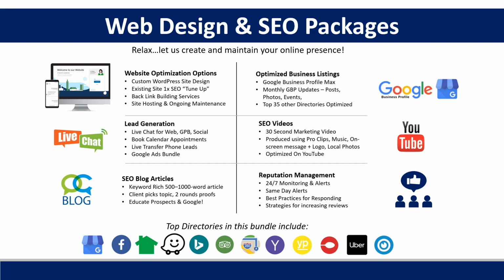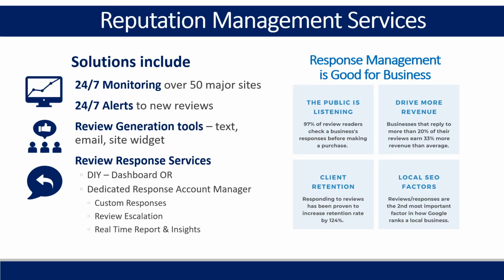Many of these things you can do on your own if you have the time and the skill, of course. And hopefully today we shared some ideas that you can use, some of the things you can do this afternoon. Log into your Google business listing and optimize it, for example. But if you need some help, we've got programs, and we're happy to quote this out for you based on what your needs are. So here's a little more info about our reputation management piece.